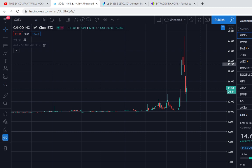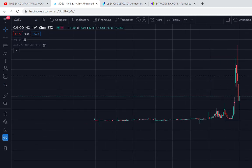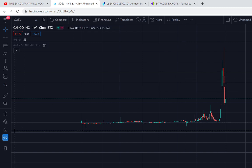We're going to dive right into this GOEV chart here, shall we? All right, so today's January the 6th, 2021, and the current price of this is going to be $14.68. It's up about 4.1% for the day. All right, so this is the stock and everything. Let's go ahead and pull up the lines here.